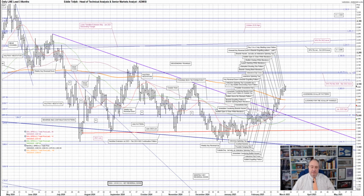LME 3-month lead. The key features in this market, and some of them have been here for a while, all relate to the very large descending triangle, possibly a descending wedge pattern, highlighted on my daily chart with an early July 24 to early March 25 purple downtrend, currently at 20.03, and below by the bright red early August to late December 2024 head and shoulders neckline, currently at 19.52, though it could also be the dark blue neckline extension, currently 19.08, to the July 23 to February 24 head and shoulders continuation pattern.